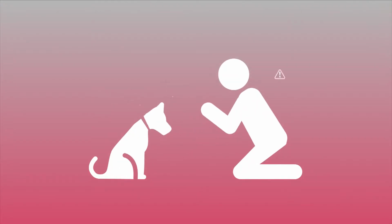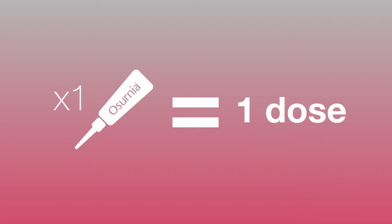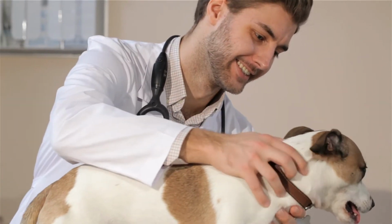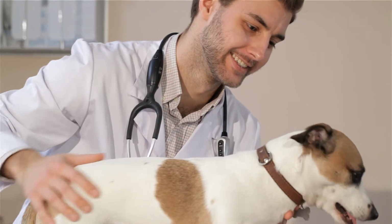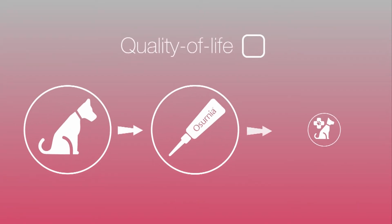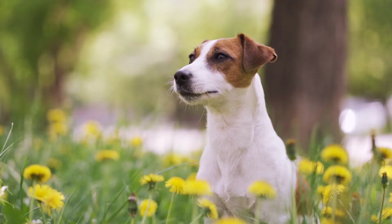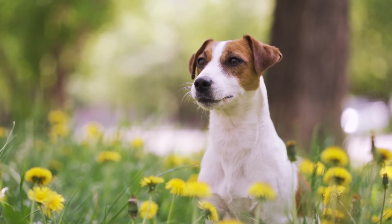Owners can therefore find it difficult to consistently apply an appropriate dose, which can affect efficacy and animal welfare. In-clinic application of leave-in preparations greatly facilitates treatment. The tubes permit precise dosing with 1 ml. Clinic staff can quickly and effectively administer treatment, and, if necessary, sedation can be used. In one study, Osurnia was as effective as a daily product, but quality of life measures for the dogs and their owners were significantly higher.